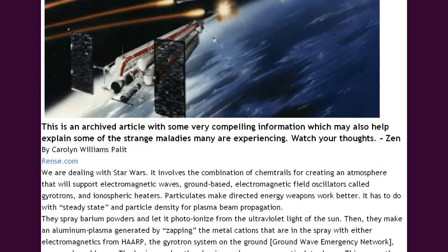We are dealing with Star Wars. It involves the combination of chemtrails for creating an atmosphere that will support electromagnetic waves, ground-based electromagnetic field oscillators called gyrotrons and ionospheric heaters. Particulates make directed energy weapons work better. It has to do with steady state and particle density for plasma beam propagation.